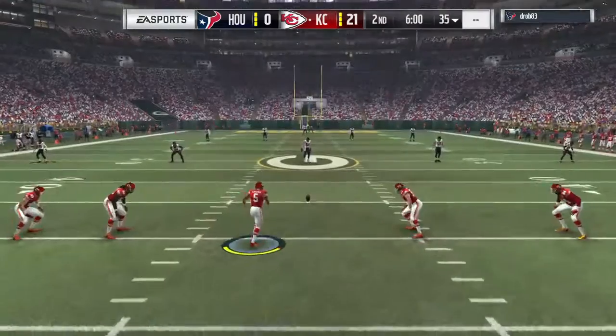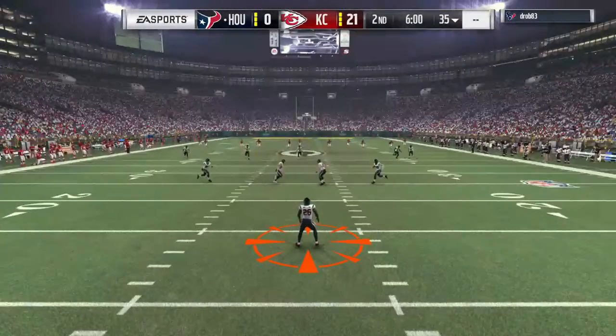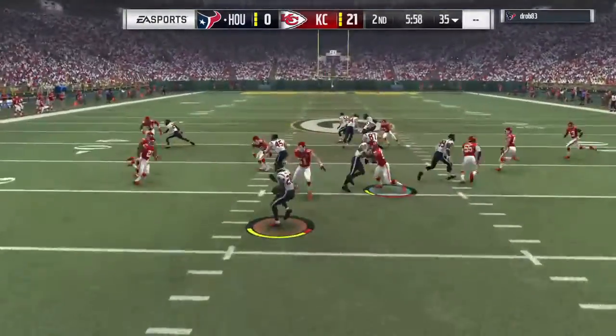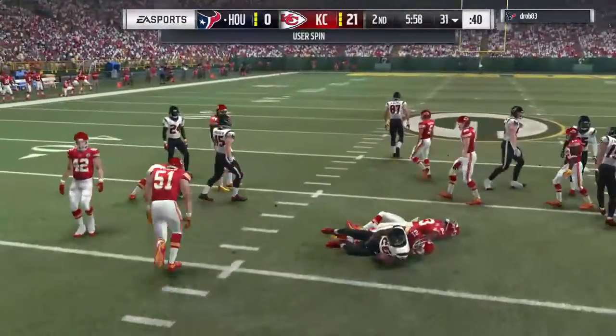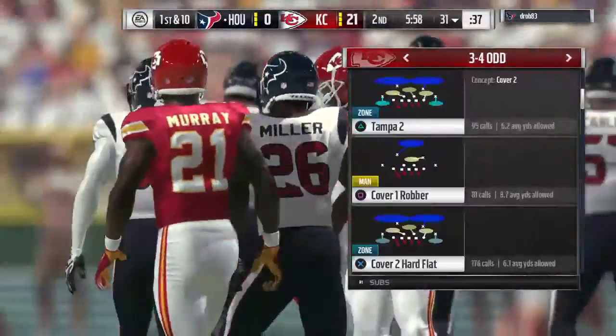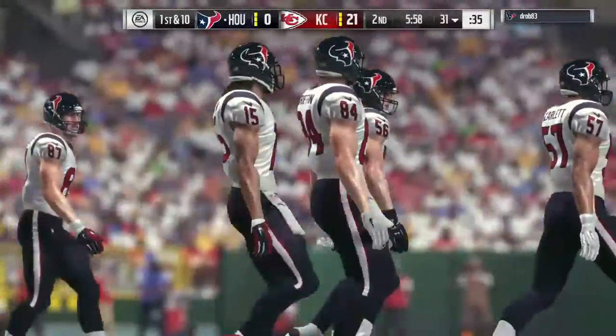Santos out now. He'll kick it away. Fairly short kick, taking it to 14 here. Oh, spinning away. And they're going to start this drive in pretty good shape as they get it up past the 30. And here comes the Texans now.